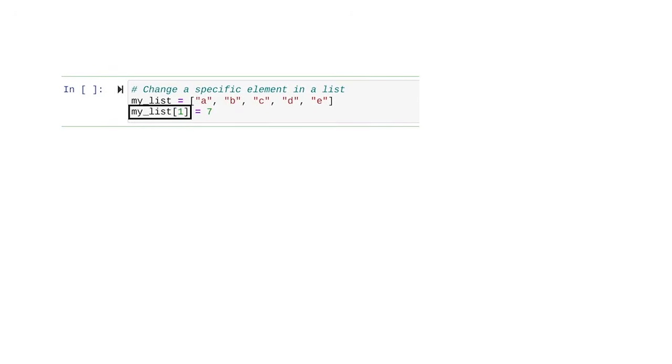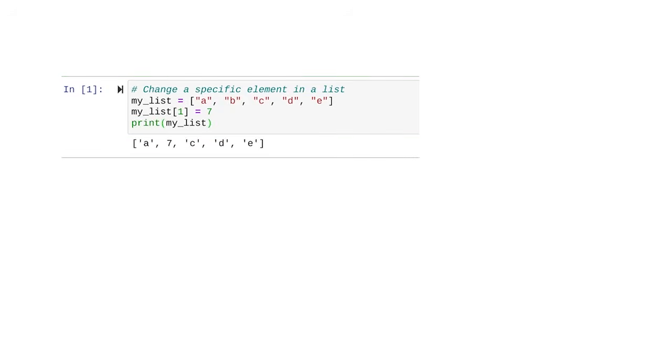We place the object we want to change on the left-hand side of the variable assignment. In this case, we'll change the second element in myList. Then, we place an equal sign to indicate we are reassigning this element of the list. Finally, we place the object to take its place on the right-hand side. Here, we'll reassign the second list element to a value of 7. Now, let's print out the list and run the code to examine the change. Perfect. The letter B is now changed to the number 7.